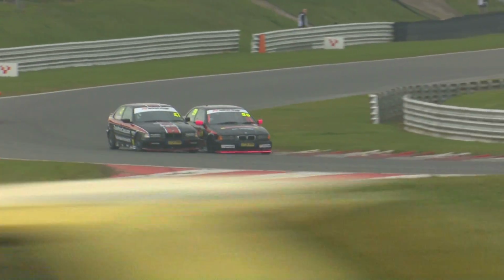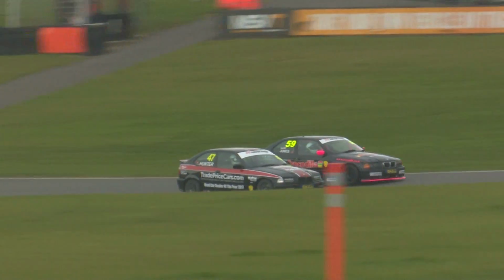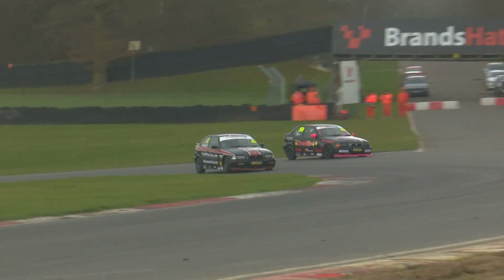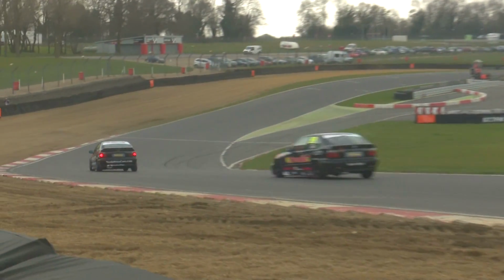Here come Ian Jones and Owen Hunter. They're side by side, and Jones is up the inside in towards Surtees. Owen Hunter gets hung out to dry over the grass, gathers it all together. Can he hold on to the position though? Up through Clearways they go. Jones on the dirty side of the road can't keep his foot in it, and so despite a last gasp effort, Owen Hunter will come home second.